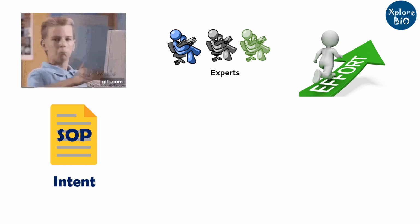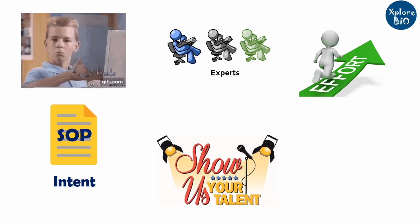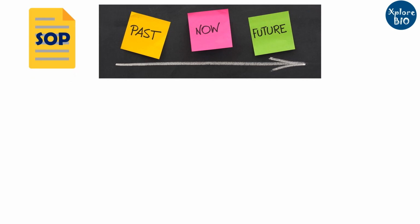Also, an SOP provides you an additional opportunity to showcase your personality that could not be reflected by a CV. An SOP bridges your past, present, and future. Therefore, it should always go in a flow covering your past experience, present involvements, and future goals.